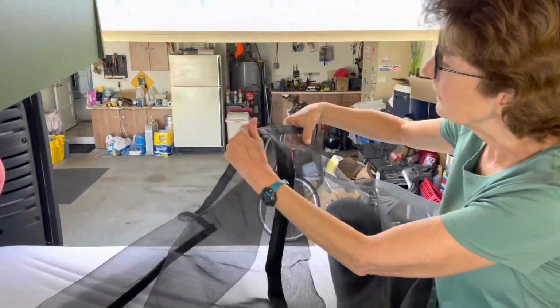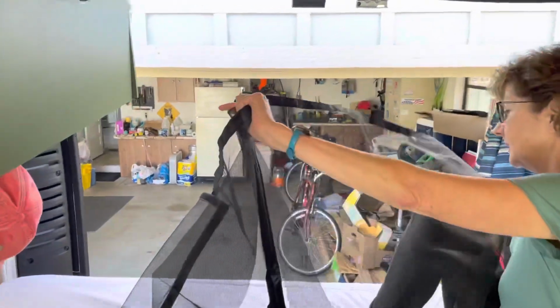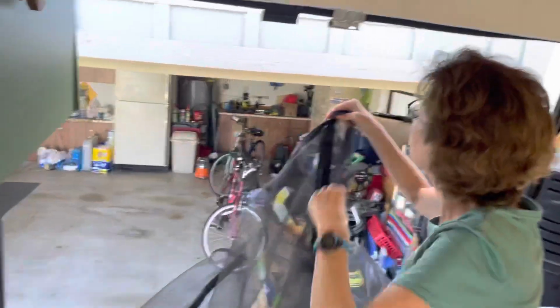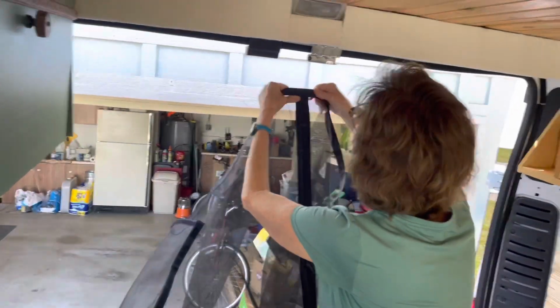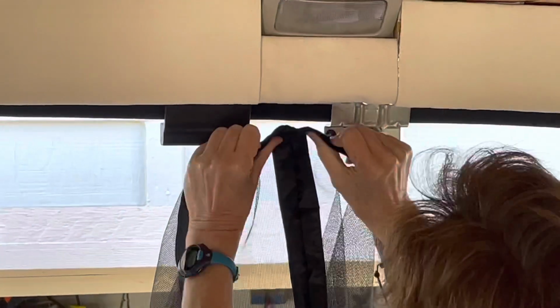Right. So just sewed up that part right there. We'll probably have to cut some off the bottom, but that'll be later. Right now what we want to do is concentrate on getting this up there. Let me see if I can zoom in here a little bit and show you what Nancy's going to do.